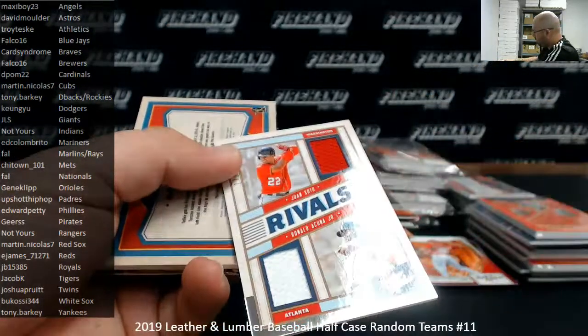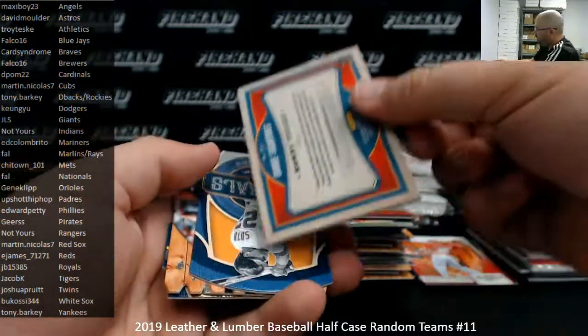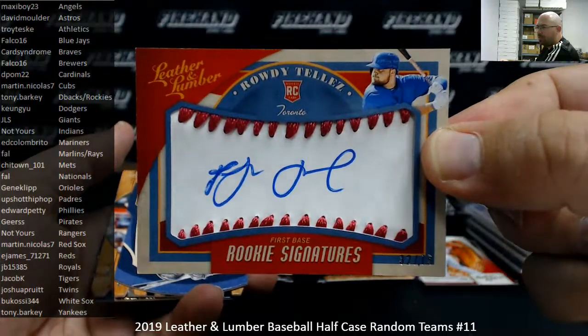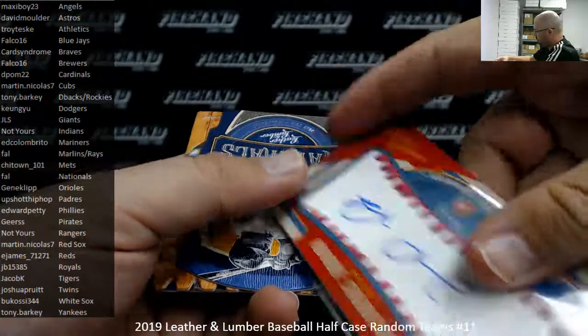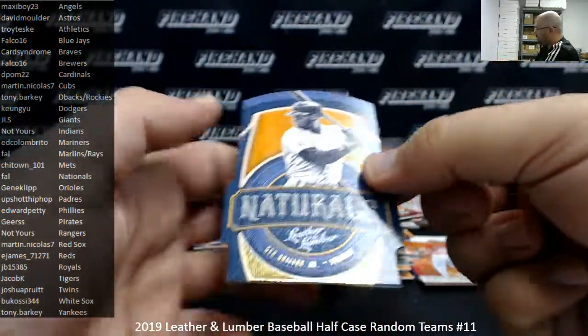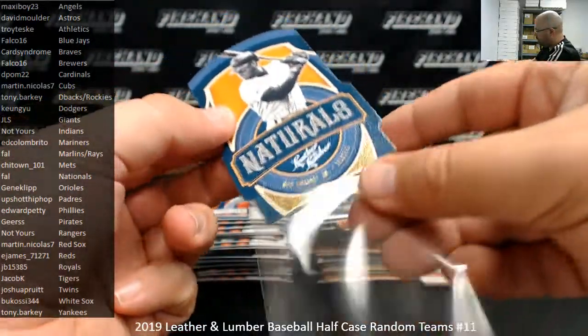I'll go to a random draw at the end of the break between Card Syndrome and Frank. That one up here for now. Rowdy Tellez, Pink Stitch, rookie auto to 75. Blue Jays to Falco 16. Got a gold to 99, Naturals, Ken Griffey Jr., Mariners. Mariners going to Ed Colombrito.